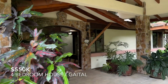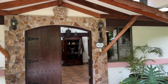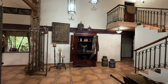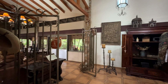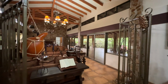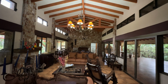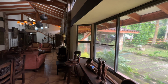It has 4 bedrooms. One of them is upstairs. It's kind of like the master suite, and it has a really nice balcony outside of it. So just over to the right, that's where there's a guest bathroom and then 3 of the bedrooms. And then this is the main living room. It's got a nice fireplace. It also has a fireplace outside on that huge patio.